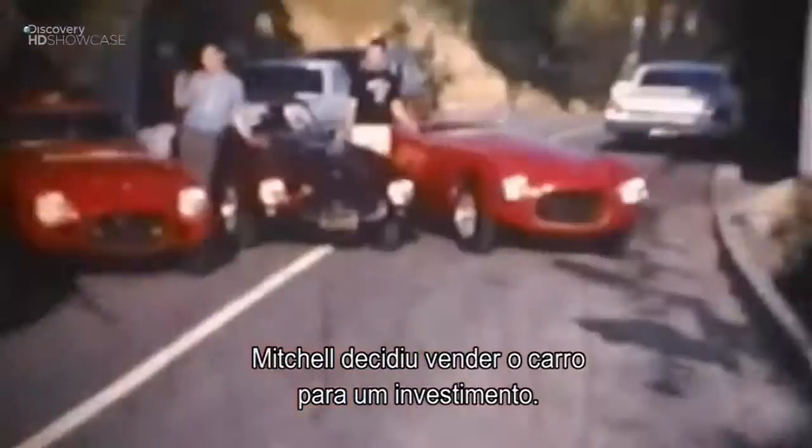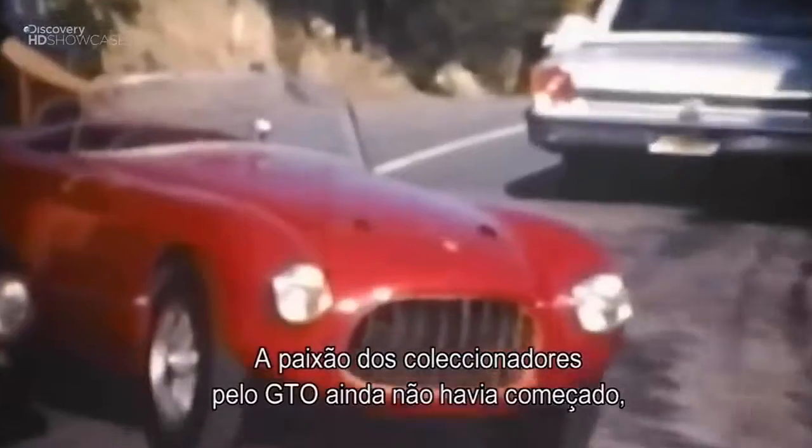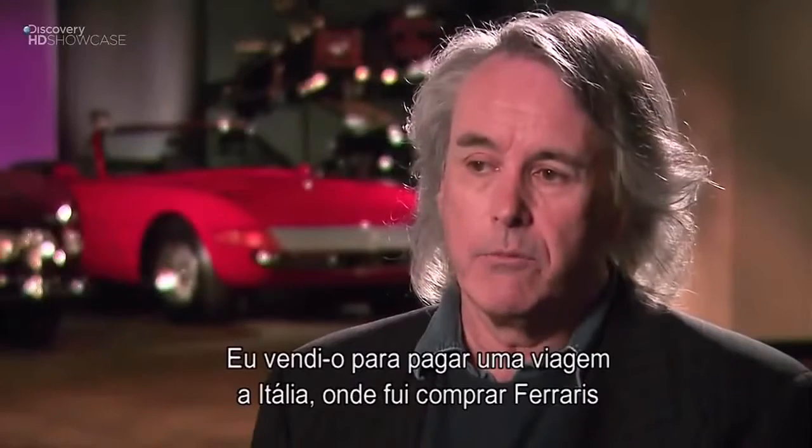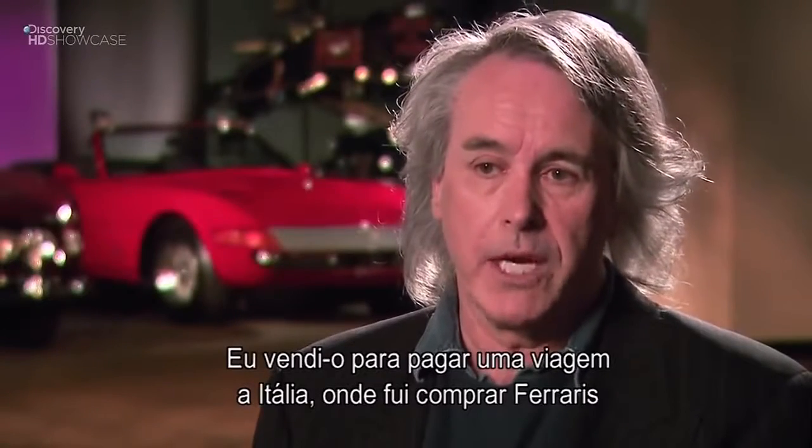Despite the good times, in the early 70s, Mitchell decided to sell the car for a business investment. The GTO collector's craze still hadn't taken off. He pocketed just $10,000. I sold it merely to finance a buying trip to Italy.